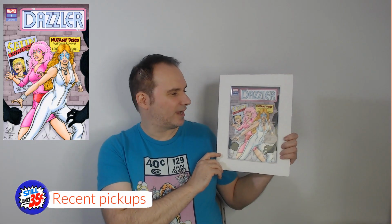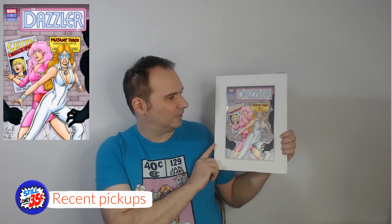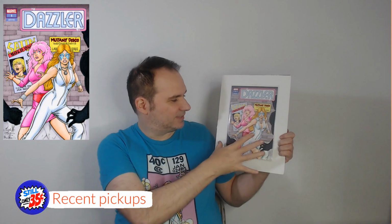And look at all those great colors. Jem is such a great character to use because you get those bright popping pinks. And then you get the very nice color coordinating Dazzler, with the silver and the blues in her costume. And they added in the Mutant Disco sign. And they're up against an alleyway with someone coming at them. If this was a real cover, I would have snatched this up in a heartbeat if this was offered. This should have been a real cover.